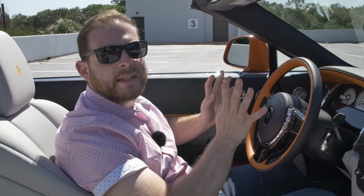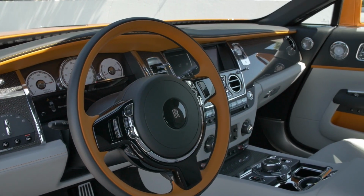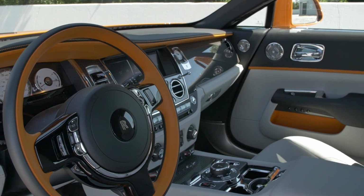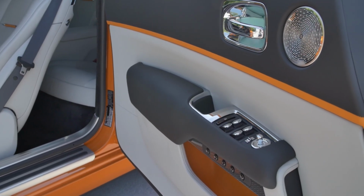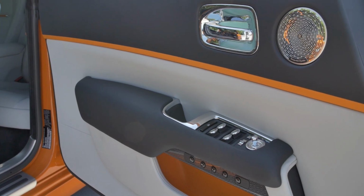All of the amenities in here and all of the materials are simply exquisite. We've got leather everywhere, metal materials. We have a $12,000 package that is going to add all of this accent color. I love the orange on the steering wheel, the orange on here, the orange in the door cards. Just adds a pop of color to this interior that pairs really well with this beautiful white leather.